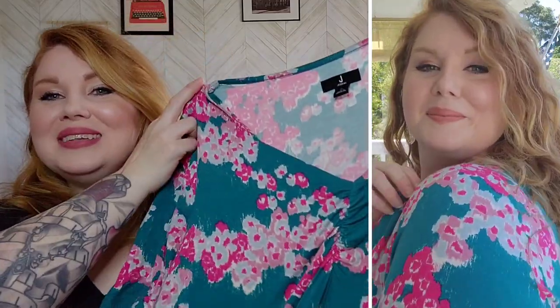I think this one came in a few other colors, but I just could not pass up that teal with the pink. I just couldn't do it. I just had to have it, and I'm so glad that I do.